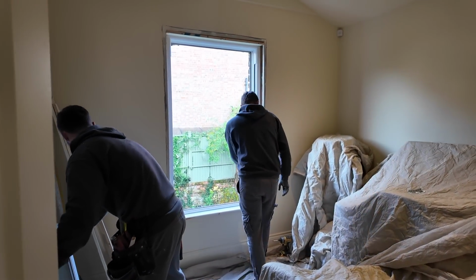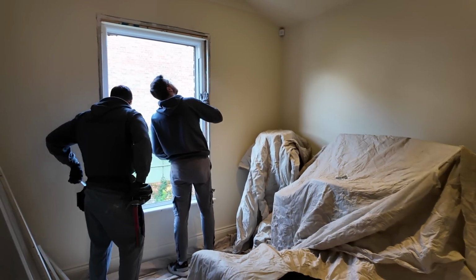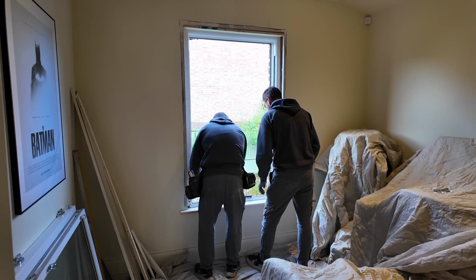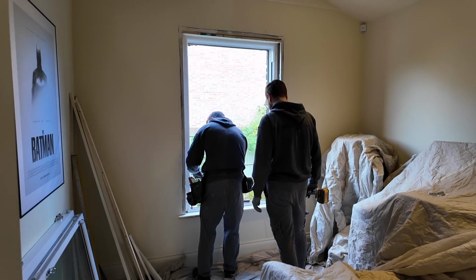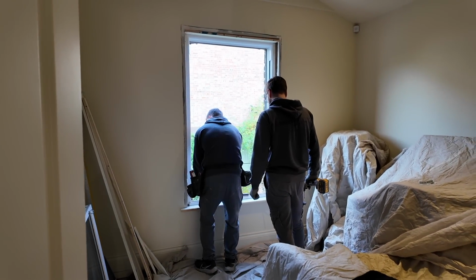God, it looks huge. It looks like such a big space without the window in there. And they've covered up all of Dan's office stuff. It's so crazy because this is honestly one of the first things I booked in, but they take about 3 months to be made. So yeah, I've been waiting a while for this and I'm very excited.